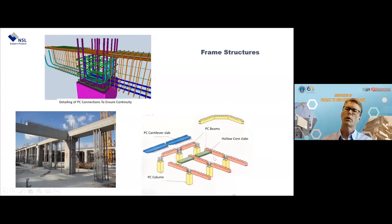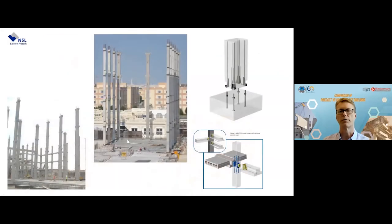The components in a typical structure: columns, beams, you can have cantilever slabs, you can have holocore slabs, you can have solid slabs. Everything is modeled on the system already, looking something like this. I'll show you a few examples of that as we go along.